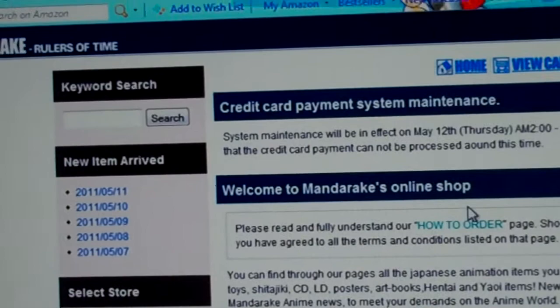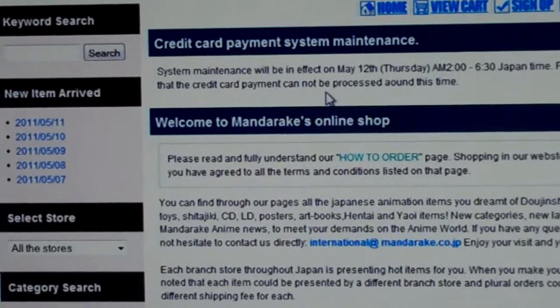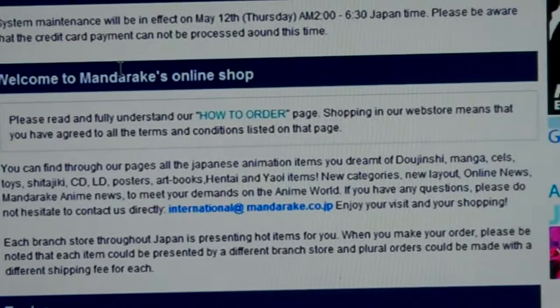Anyways, next is a little site called Mandarake. There's the address. And this site is very, very useful. I just started using it a little while ago, but it's kind of like an auction site, sort of. Well, not really, but anyways, I'll just type in One Piece here a minute.